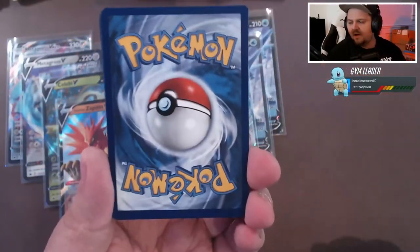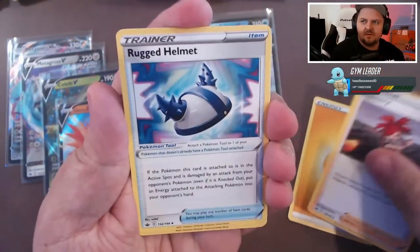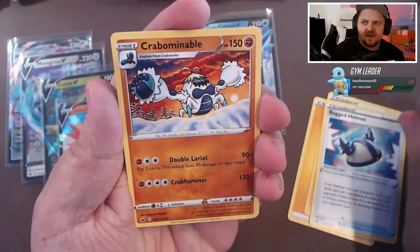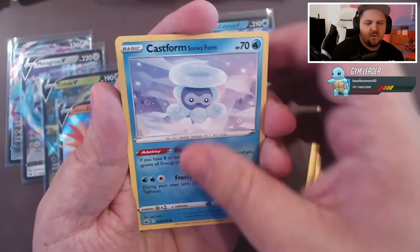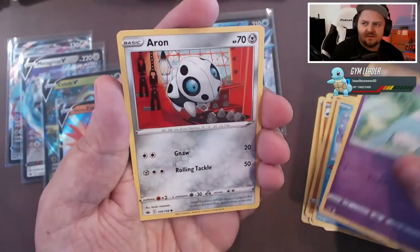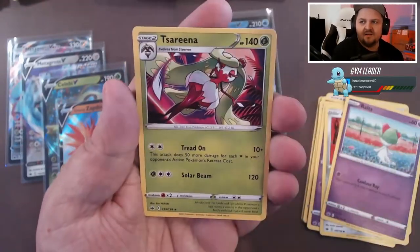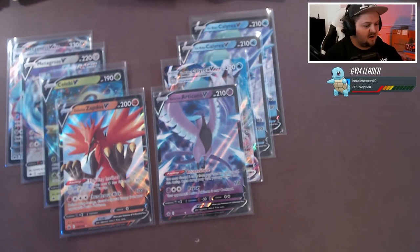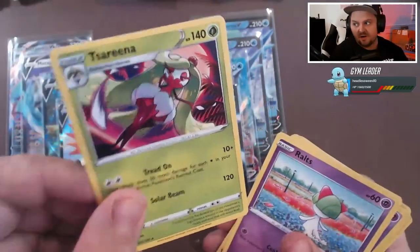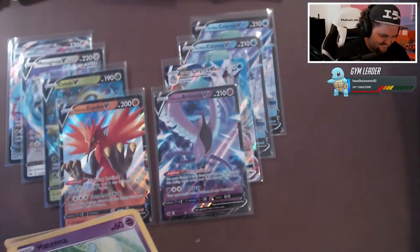All right, let's see what we got. I'm going to guess steel. Nope. All right, we got a Flannery, a rugged helmet, spiky helmet. We got Popeye arms, crab abominable, teeny tiny Clobopus, snowy cast form, mushroom Hatena, Aeron on the building, Ralts in the field. We got a reverse holo Diglett, very cool, and a Serena with those sexy eyes that Octo apparently saw. I'm not saying that a cartoon is sexy. I'm not saying I'm turned on by the cartoon. Some people might be. Some people might look at the cartoon and think that. I definitely don't.